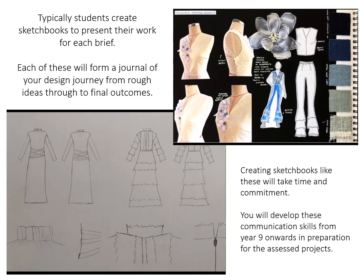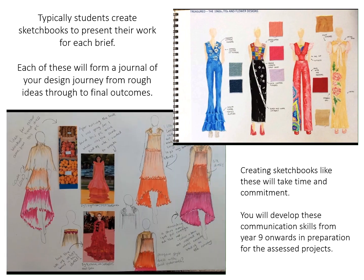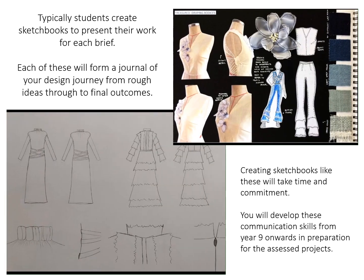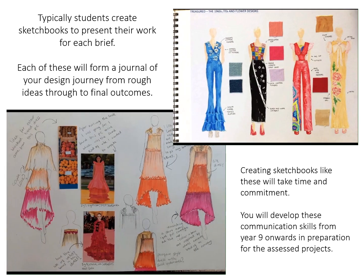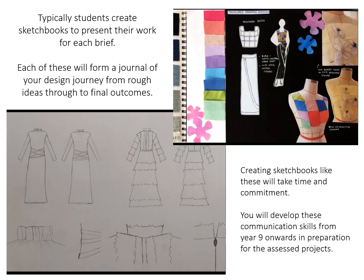But excellence takes time and commitment. To produce work at the level that you can see on this slide, you will have to show resilience, but you will also have to have a passion for fashion and textiles. With that passion, you can take each project in your own personal direction.